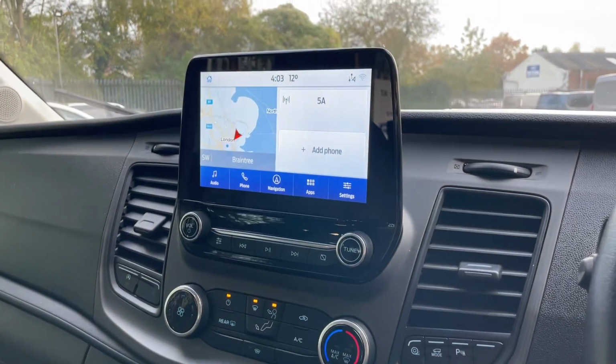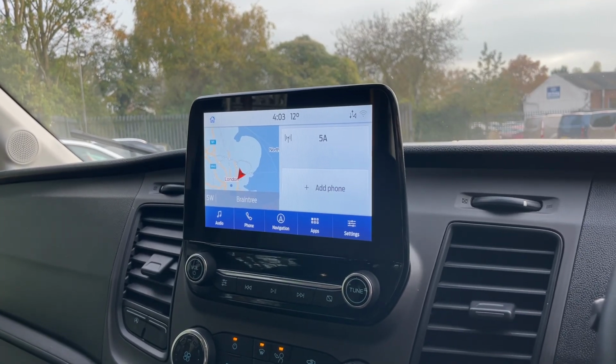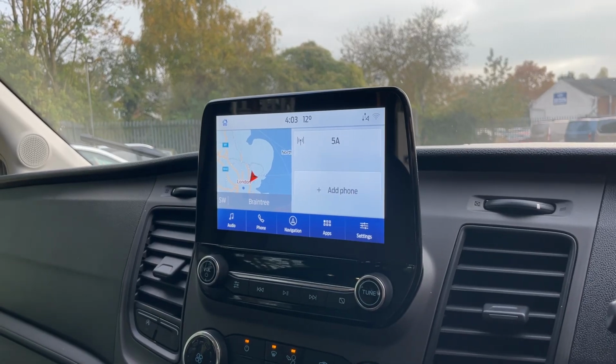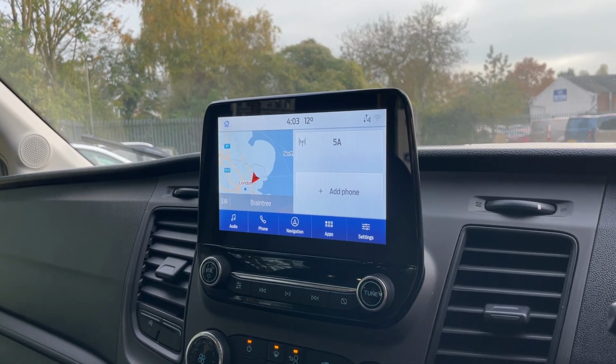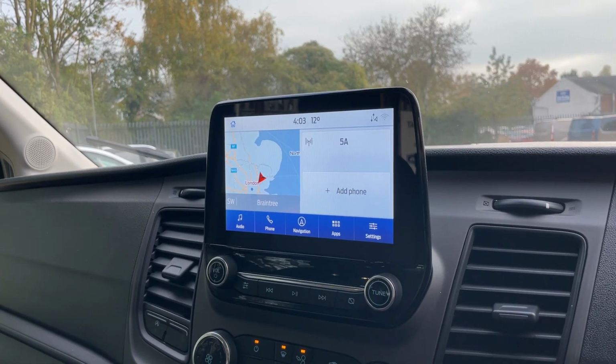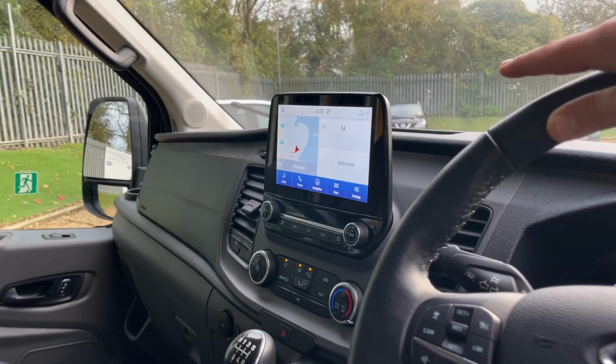That there is a Sync 3.4 module that gives you AM, FM, DAB radio and Bluetooth connectivity, Android Auto, Apple CarPlay. As you can see, we have the navigation at the bottom there, but you can also use the navigation from your phone, such as Apple Maps, Google Maps, Waze, whichever is your preference. And obviously you get the parking sensors appear on there also.